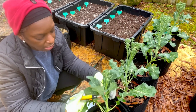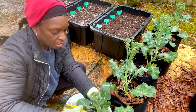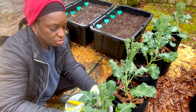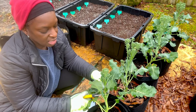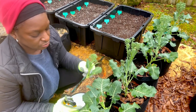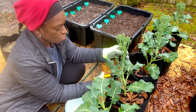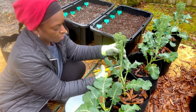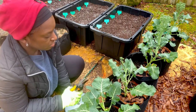just go a little bit down. I'm gonna go like an inch or two down, an inch or two down, and snip at an angle. Snipping at an angle.